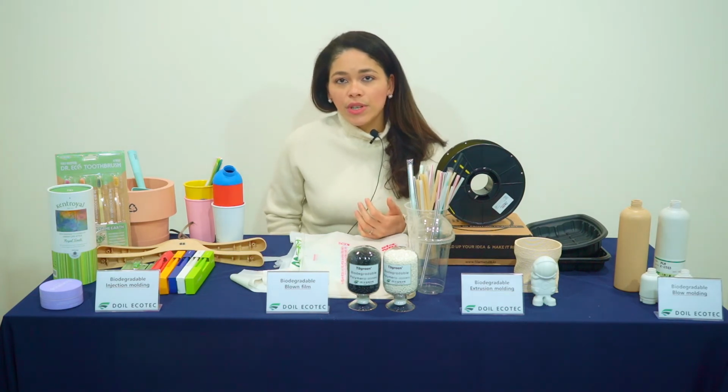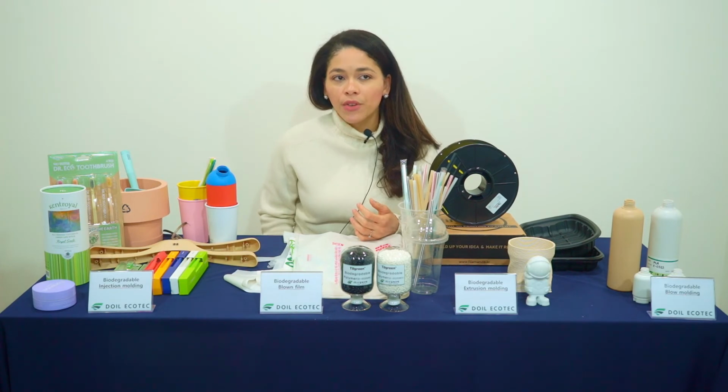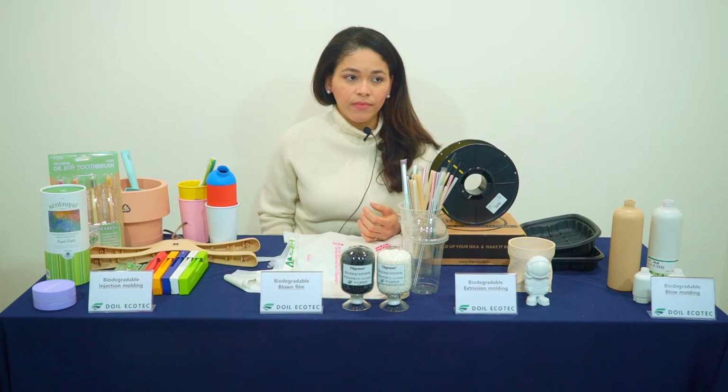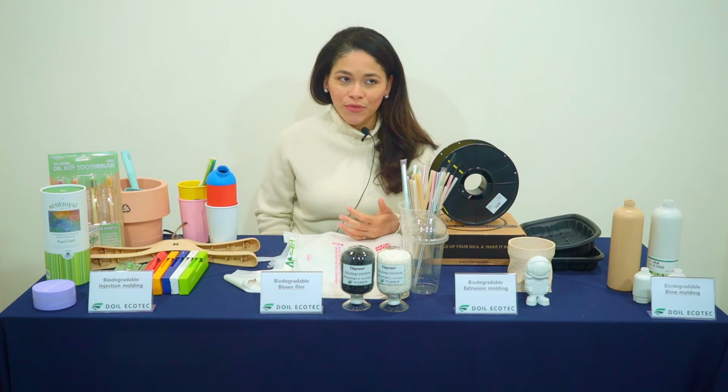When it comes to awards, DOIL ECOTEC has received the 2021 Korea Innovation Awards for eco-friendly products in the bioplastics sector. I'll close with a little bit of the plans that DOIL ECOTEC has for the future.